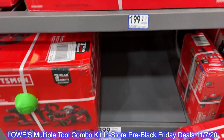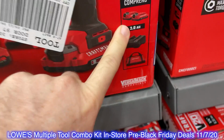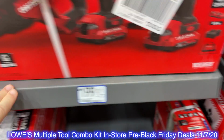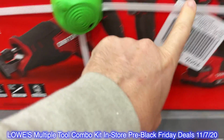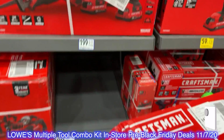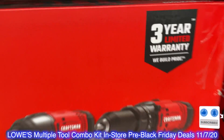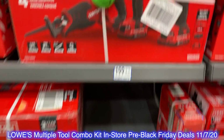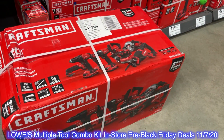They also have the 4-tool deal for $199. Still get the 2 amp-hour batteries, the charger, and the contractor bag. It's a drill driver, impact driver, reciprocating saw, and the flashlight for $199. These are not brushless tools as far as I can tell, but Craftsman does have the 3-year limited warranty. So it's some great prices. I really like the 8-tool deal for $399. That's basically every tool you need.